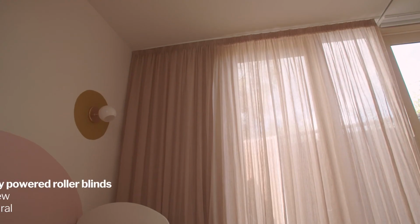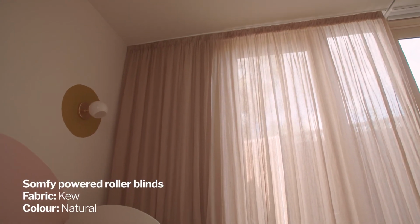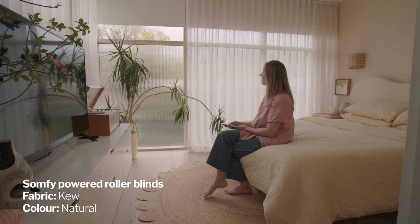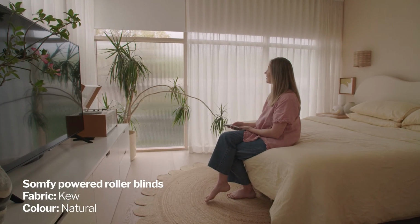We also have automated blinds in the kids' room and in the master room, and it's on a wireless remote. So they came, they set up all the wireless setup and showed us how to use everything, and they're easy to use and maintain.